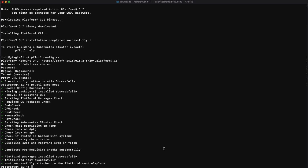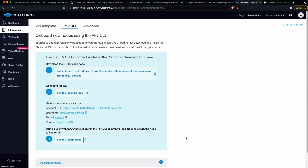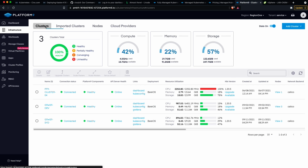Okay, so there we go. It's connected to the Platform 9 control plane. Let's head back to the Platform 9 UI. Let's go back to where we were in terms of the clusters, and let's add a new cluster.